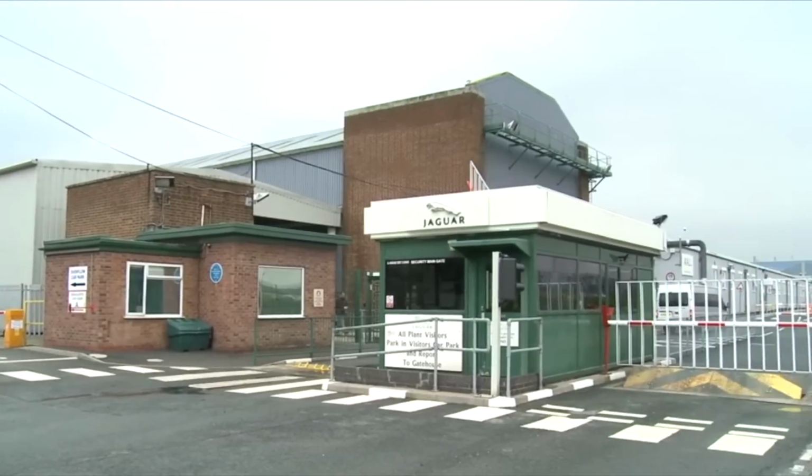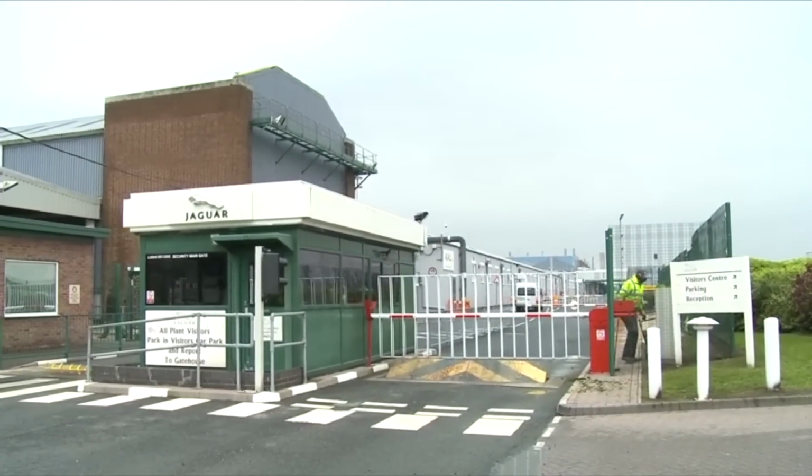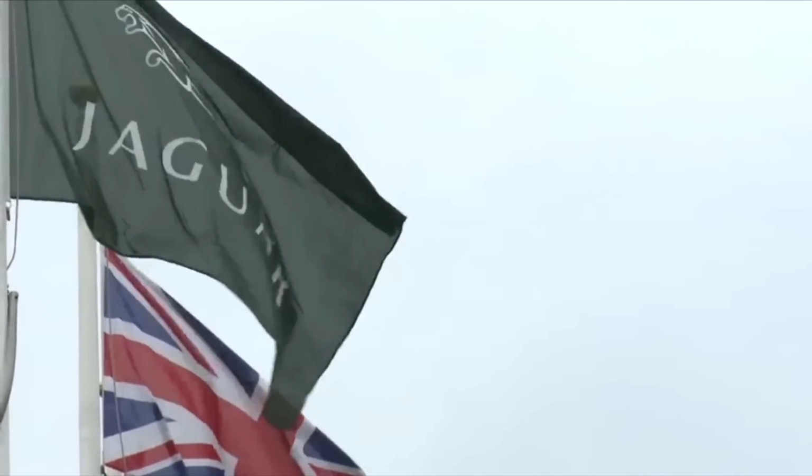The 2 facilities, Castle Bromwich and Solihull in the Midlands, will tool up to produce vehicles based on Jaguar Land Rover's brand new vehicle platform called the Modular Longitudinal Architecture, or MLA for short. It will underpin future all-electric Jaguar Land Rover vehicles, but isn't designed exclusively for electric cars. In other words, while it will underpin future electric models, it will also be used for internal combustion and hybridized vehicles as well.